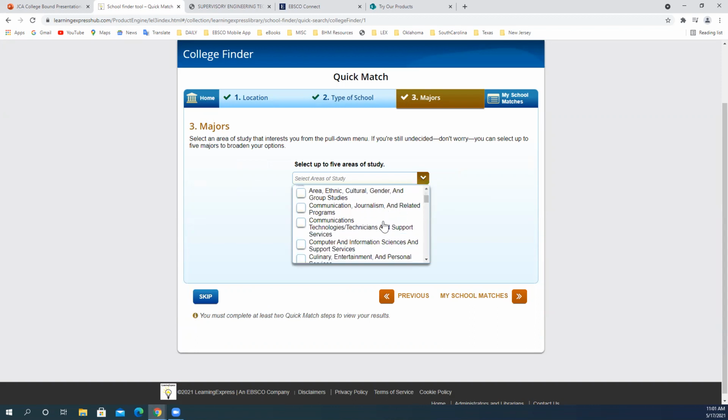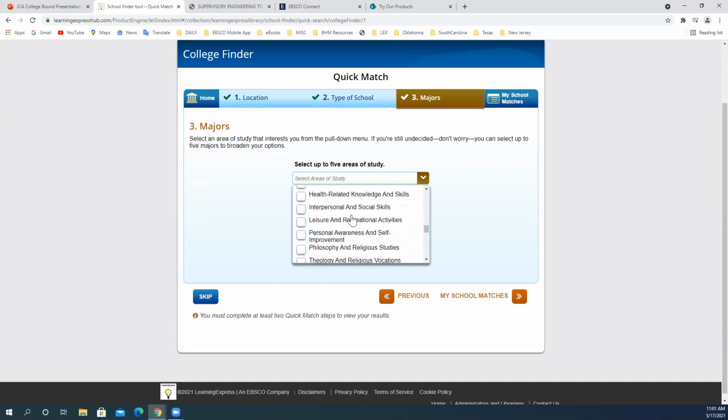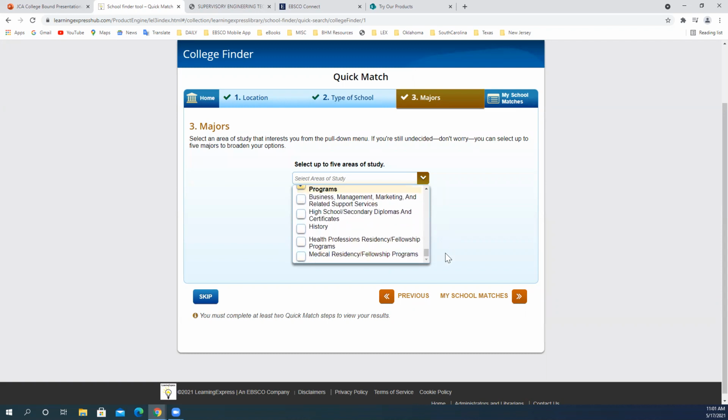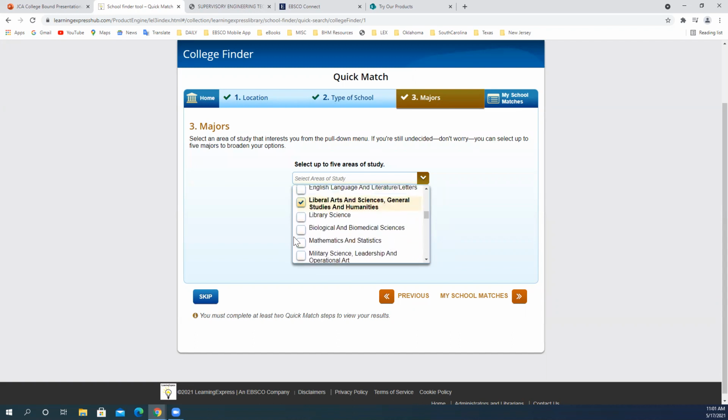All right, so just for demonstration purposes, I'll choose a few of them here. Let's say I'm interested in engineering, liberal arts, let's see, physical sciences. I'll choose health professions and related programs. And I think I'll just choose one more. I think I just chose 4. I'll go ahead with math and statistics. And then I'll click My School Matches here.